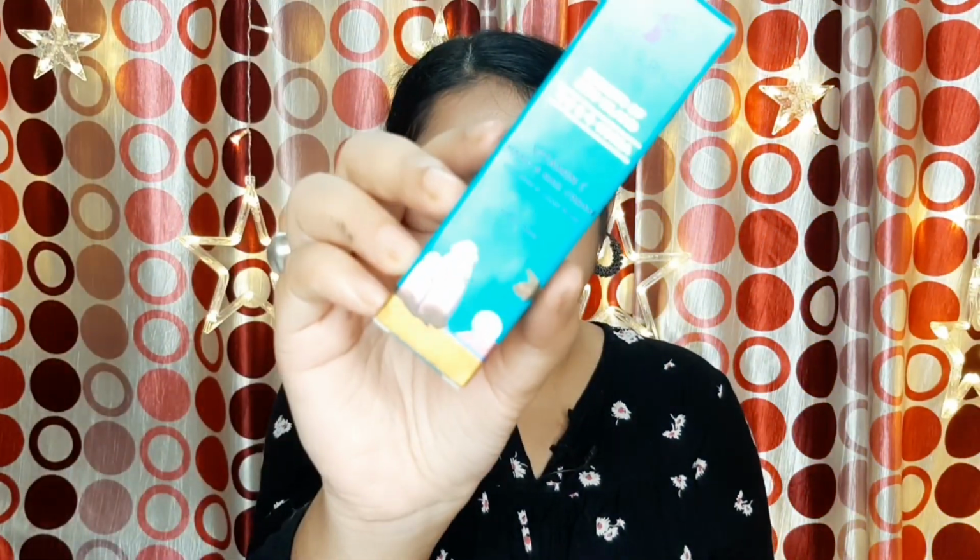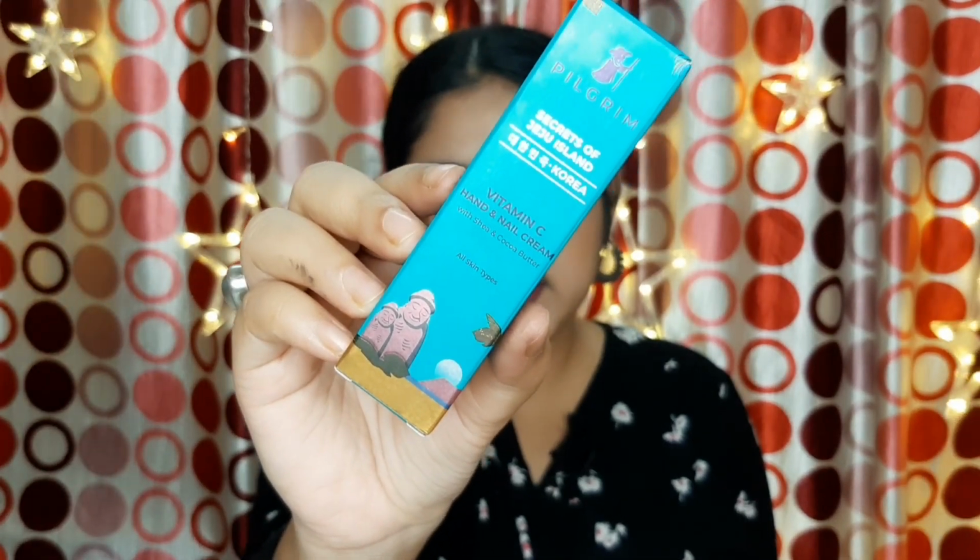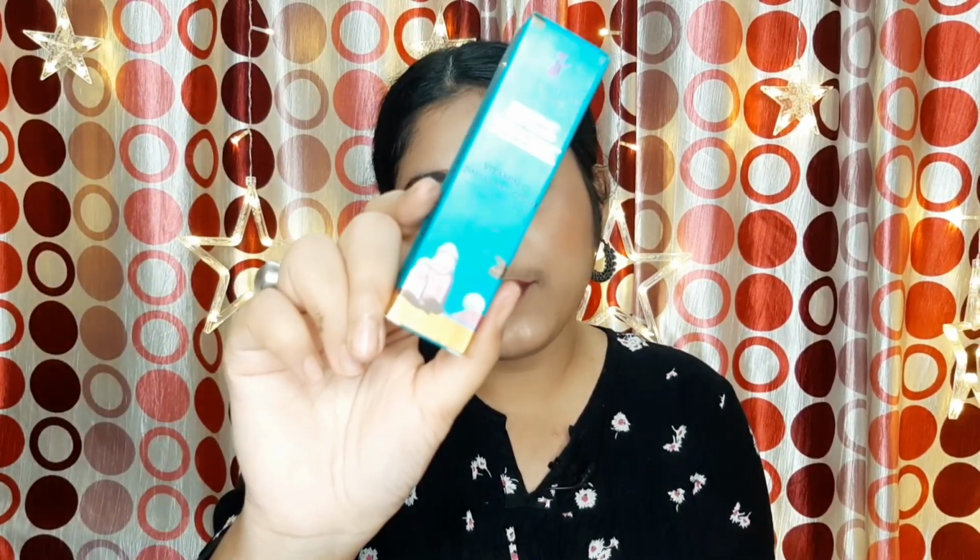Now let's talk about this vitamin C hand and nail cream, and this one is a must have, guys, must have, because we are in the middle of a pandemic where we are excessively using hand sanitizers and hand washes, which is leading our hands to dryness and flakiness, and to get rid of that, a hand cream is a must. This one is infused with vitamin C. It also has some sunscreen properties. It has cocoa butter, shea butter, so it is going to moisturize your hands and also protect them from all the sun rays, so it's a must have.